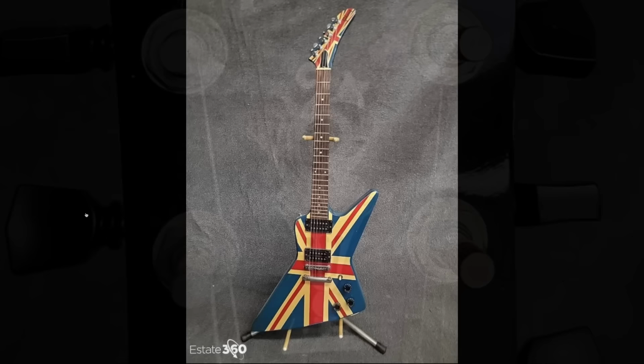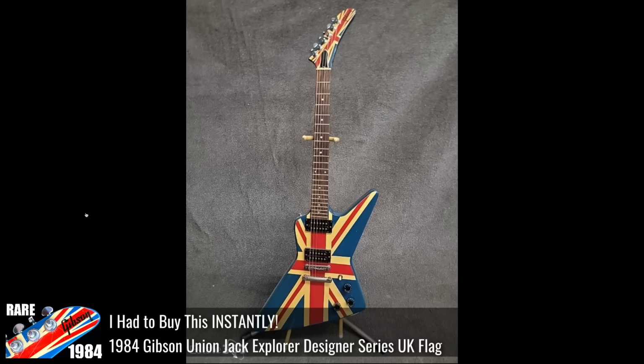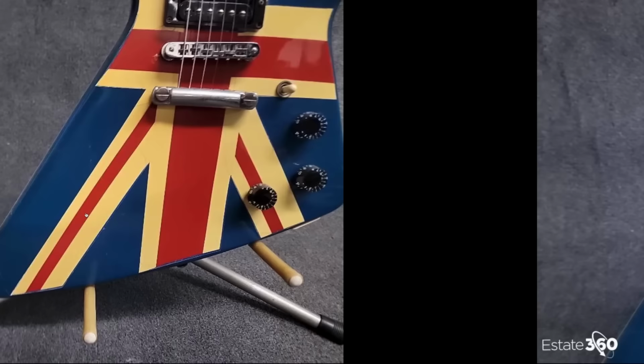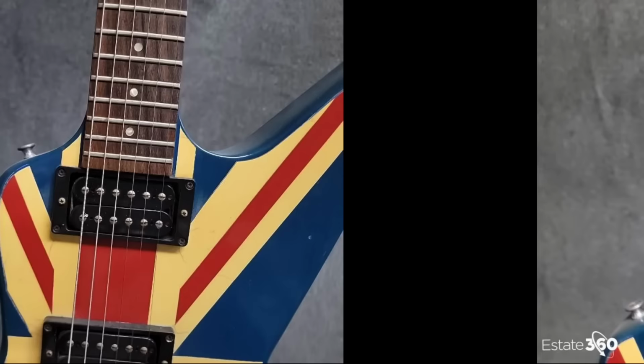But it's this listing that really got me excited for what might be in this auction. They have one of the rare Union Jack Explorers. I already have three of these in my collection. I don't think I necessarily need another one. But these are pretty much the most desirable designer series guitars. Whereas most designs sell at slightly less than a regular color, these ones sell for ridiculous premiums.